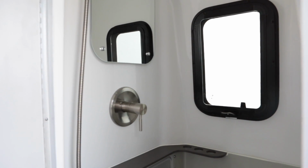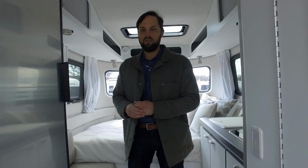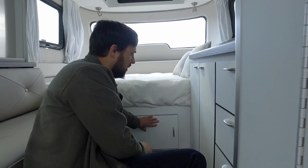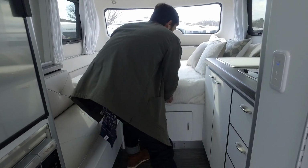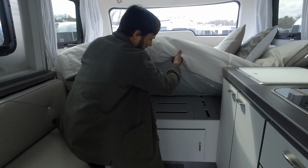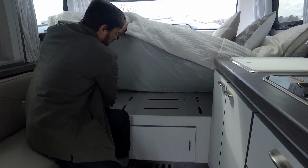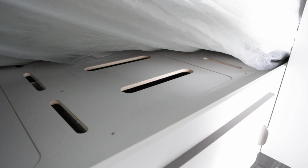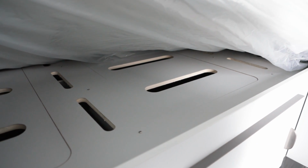So let me take you through some of the features inside this trailer. There's storage below the bed. This has a 16,000 BTU furnace that runs off LP, and has a continuous LP water heater. If you lift up the mattress, there are some removable panels here to get to storage, and removable panels to get to service access for your water heater and your furnace.